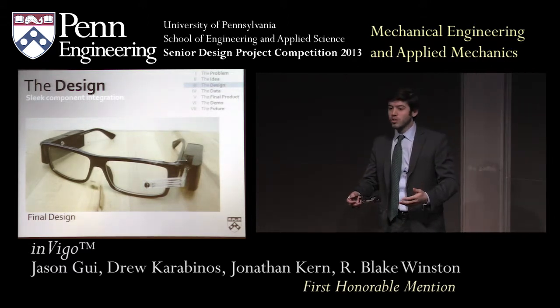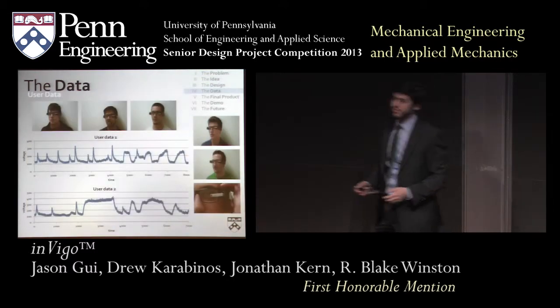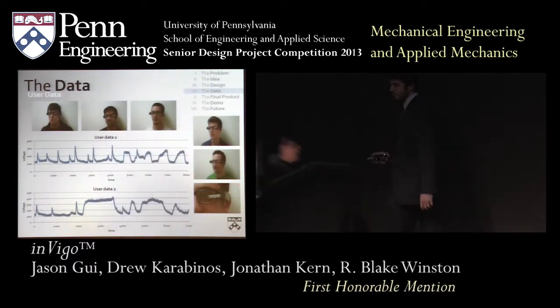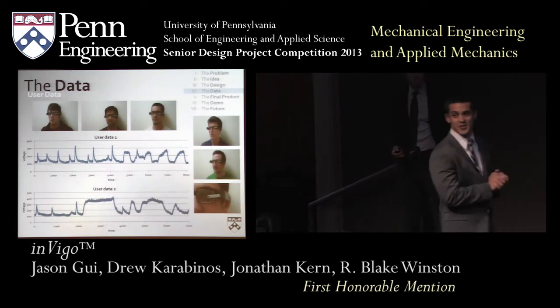Next, during prototyping, we collected a lot of data. Drew will talk to you a little bit about what we do with that data. Thanks, John. So once we had this functional prototype, the next thing we did is we went around engineering. We put these glasses on as many people as would try them on.